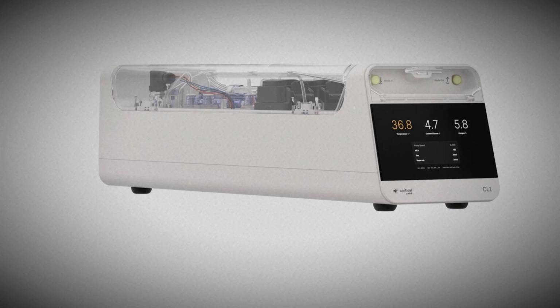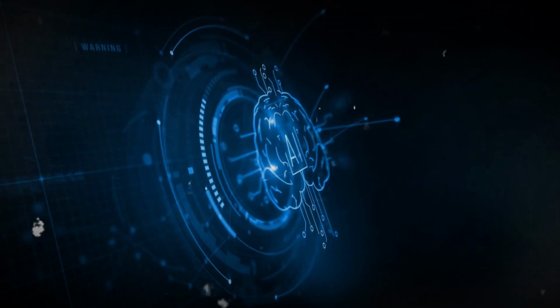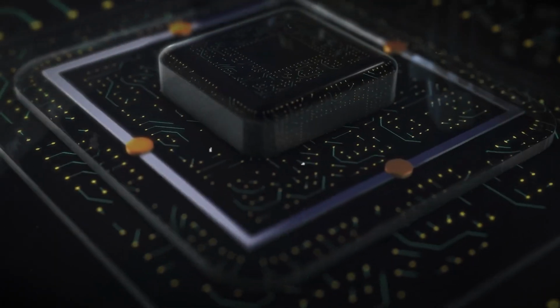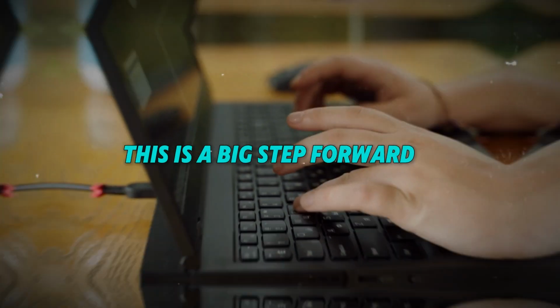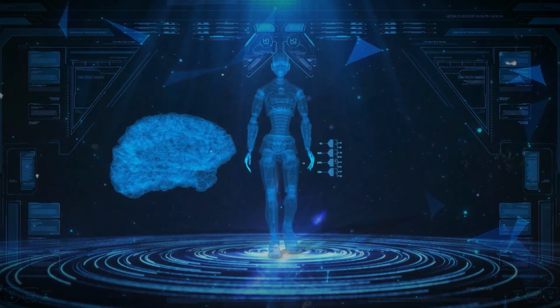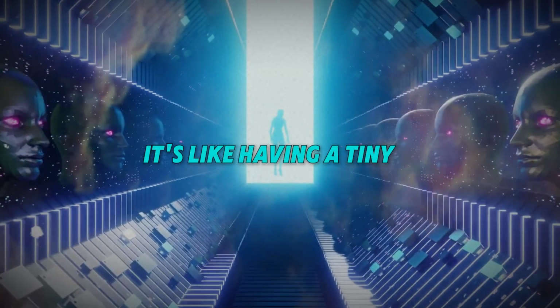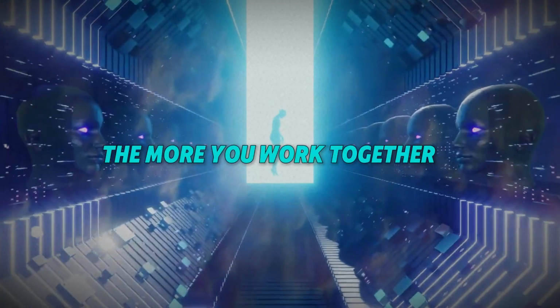For example, if the CL1 makes a mistake, it can learn not to make the same mistake again, all on its own, without someone having to change its programming. This is a big step forward because it could mean computers that keep improving without needing constant updates or new software. It's like having a tiny, super smart assistant that gets better at helping you the more you work together.